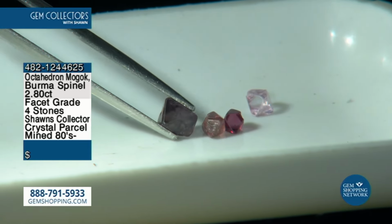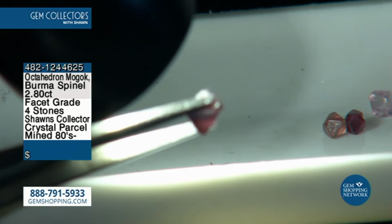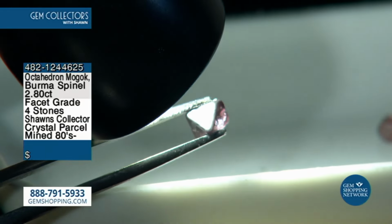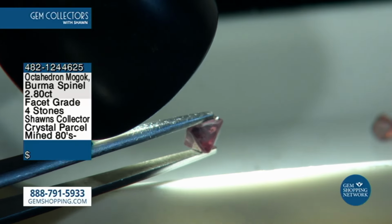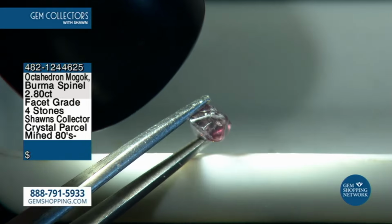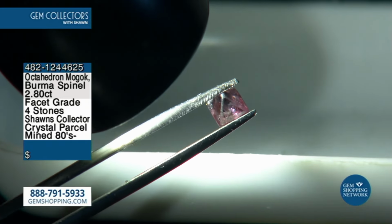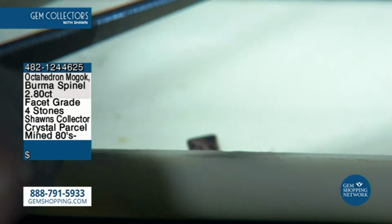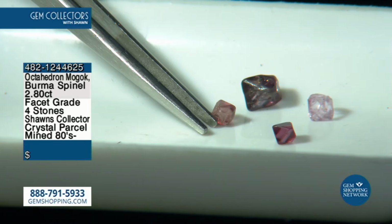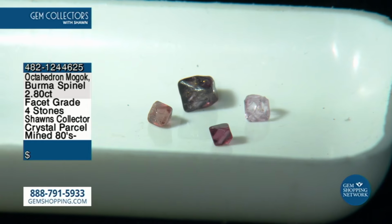Then look at this one. Let me show this a little closer to the light. Look at that clarity. Not only is the color fantastic, but that is a facet grade crystal. That is an amazing crystal. Wow. So here are 4 unique colors. Beautiful. And mined in the 80s. I know the history to these.